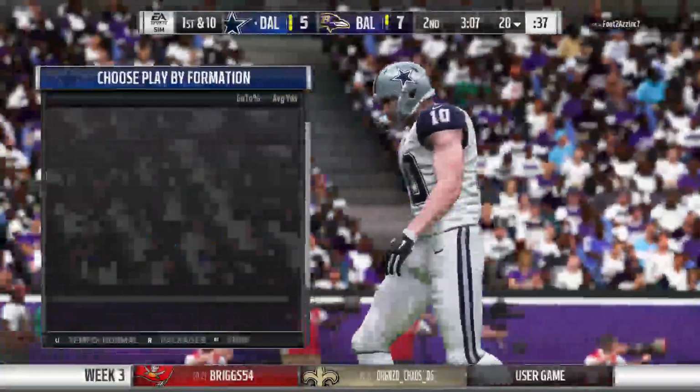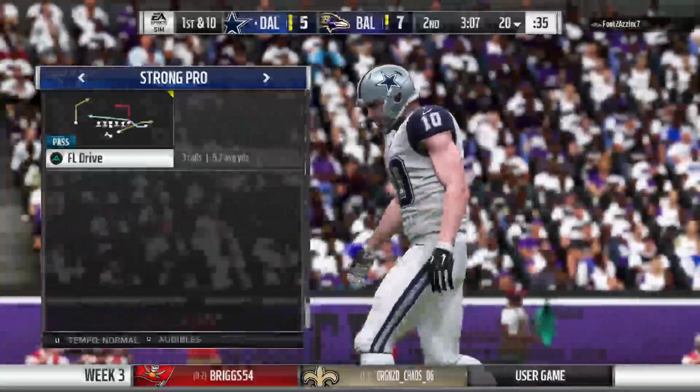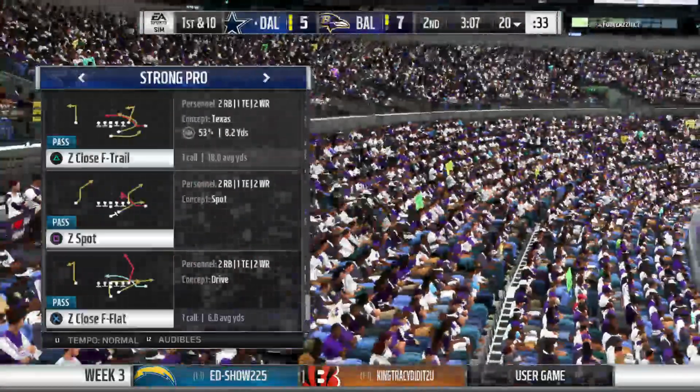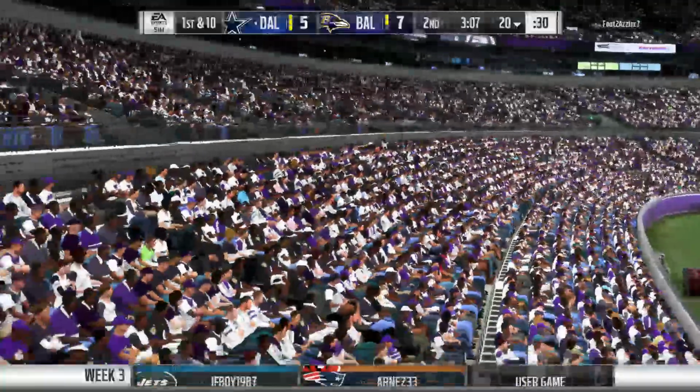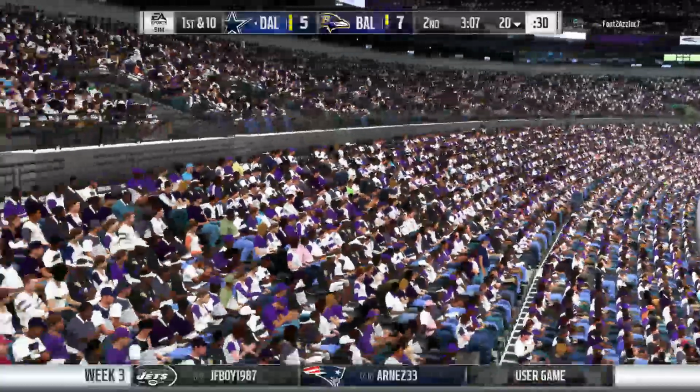A lot of points. And now Dallas gets set to take the field. And last time, they had it 4th and goal, rolled the dice, didn't get it. Now they've got to put that behind them, try to put together another drive.